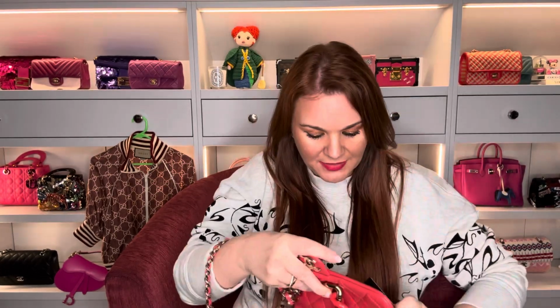Also a bag before they went to the chips, so this also has the authenticity card. It is a series 29 and that will come with it. I will have a full set for this. I'm fairly certain I have the receipt for this as well. It's navy fabric on the inside.